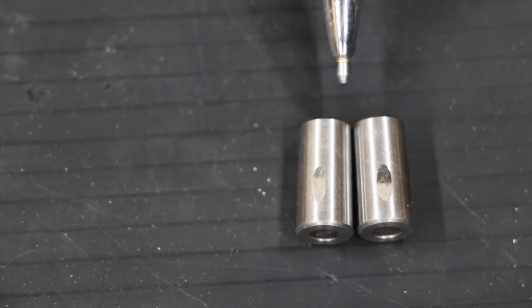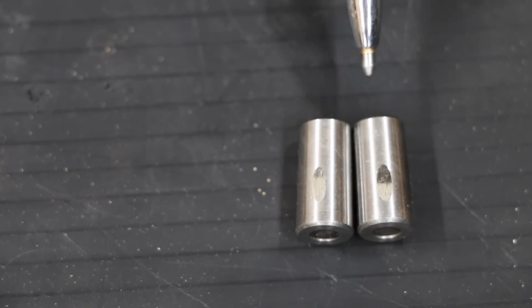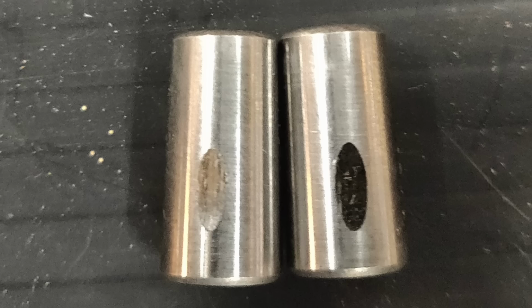While both oils did a very good job of the lubricity test, the victory definitely goes to Shell on the left. Shell did a much better job than Mobil 1, which is on the right.